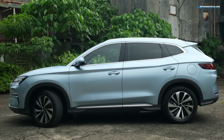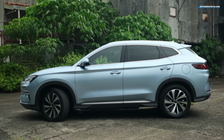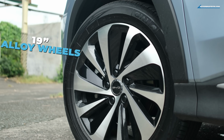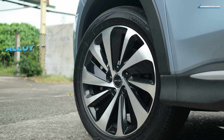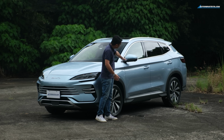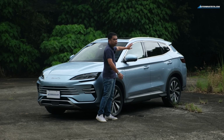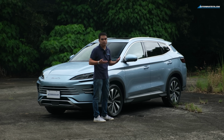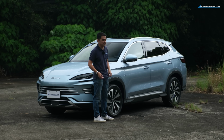Now, the side profile of the BYD Sealion 6 is where BYD tried to take things a little conservatively. You got these 19-inch wheels going on over there with the GT tires. Got the side repeaters over there, but you have a simple character line that runs from here to the hood all the way to the back of the crossover. Keeps things simple and pretty much timeless when you take a look at European designs.